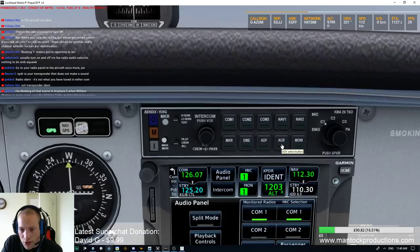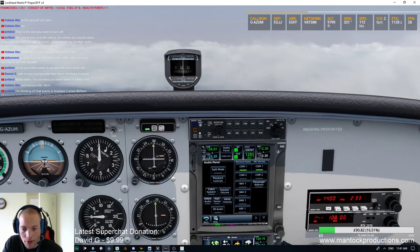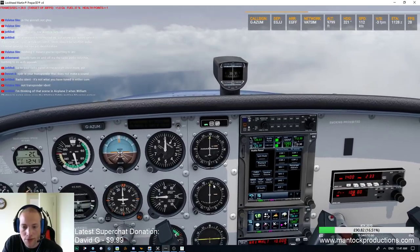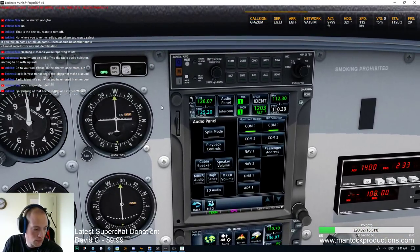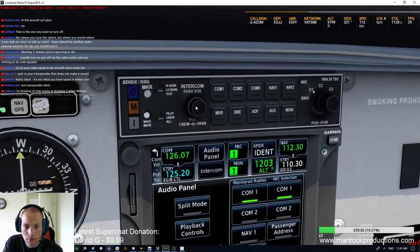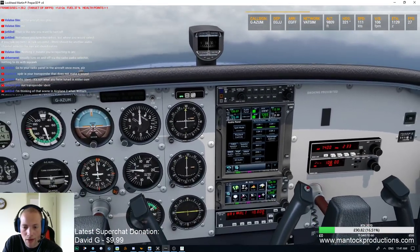Yeah. It's not got anything lit up. And I'm pretty sure it's not got anything lit up because it would have COM 1 and COM 2 lit up if the GTN 750 wasn't present in the aircraft. I feel like that is basically this. And that's defunct now that I'm using this in the 750, as far as I know. No, there's not really anything that I can get there.